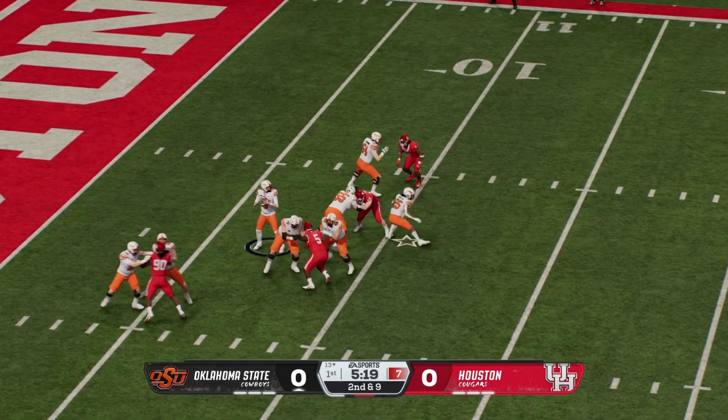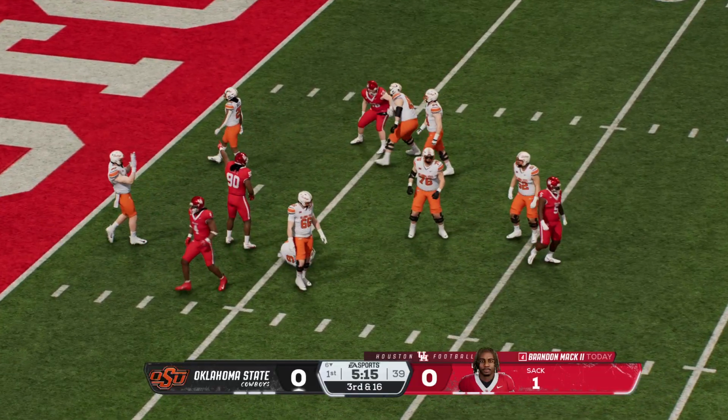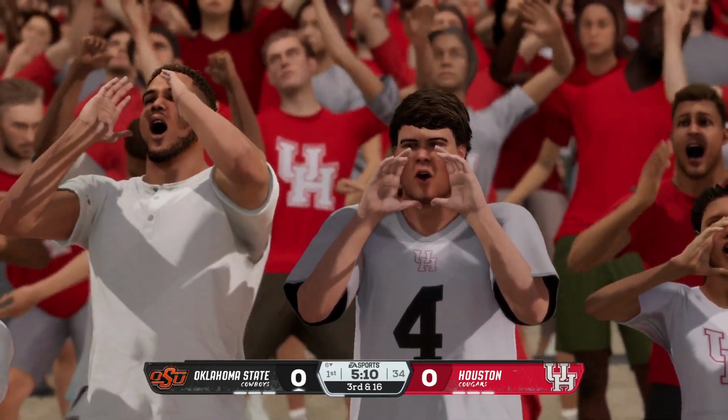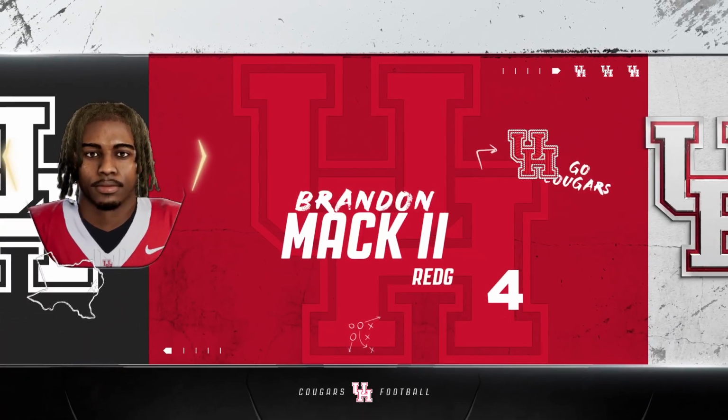Off the bootleg, wants to toss it. Bringing the heat. And he will be sacked at the 6-yard line. Coming into the game, the defense talked about, man, they really wanted to get to this quarterback. Well, it didn't take long. 2 plays in, they get to him, and they get the sack.